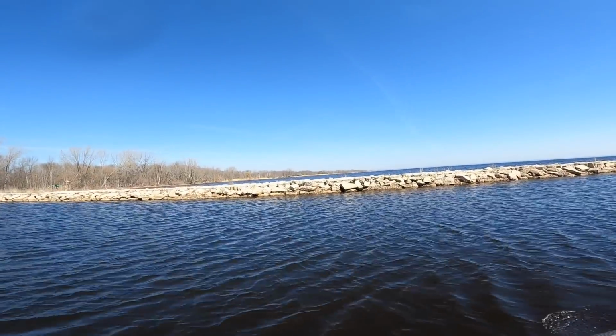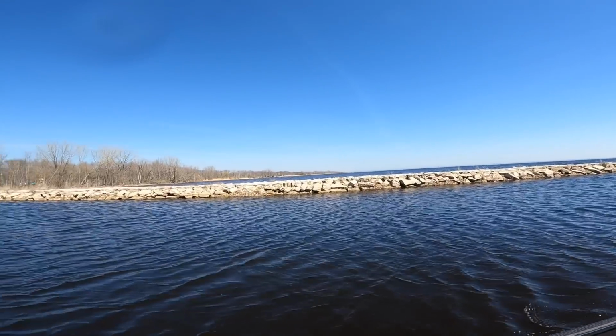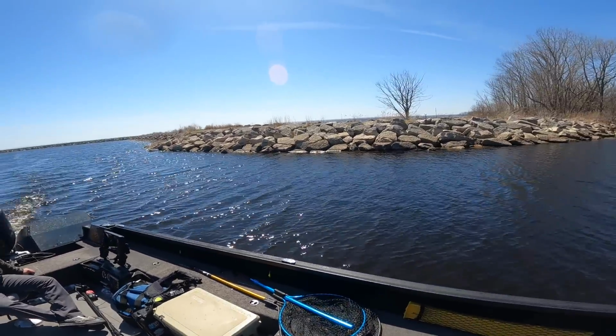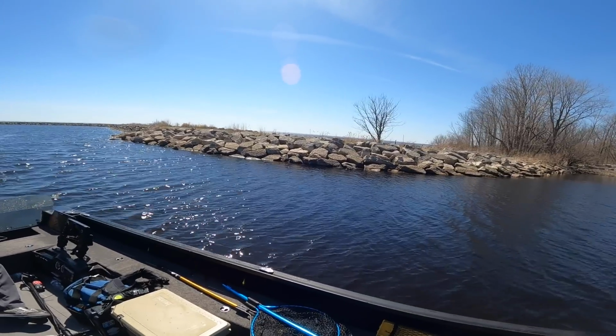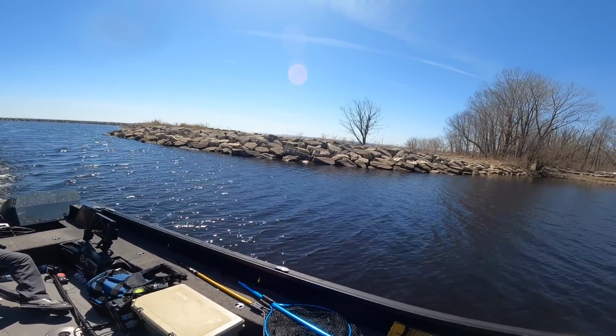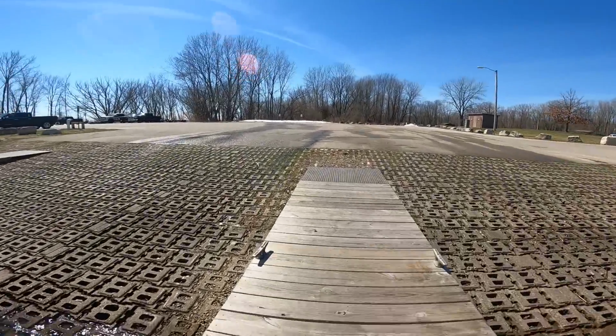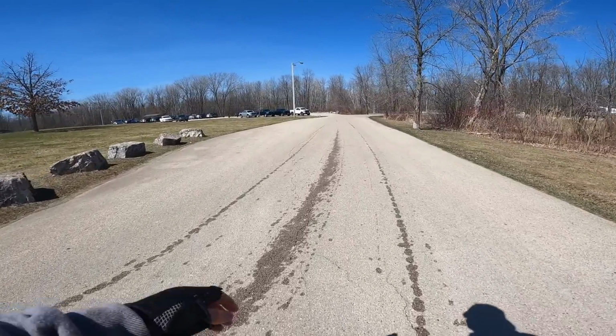I learned something this week here at Green Bay, and that's if we're making a trip out here, we got to pay attention to the wind. I mean, yeah, if it was 50 degrees and there was no wind, it'd be very pleasant. Oh man, that was intense.